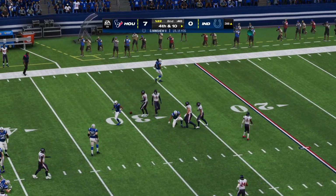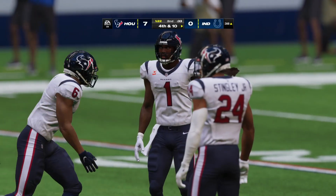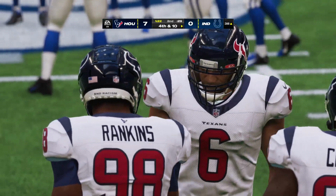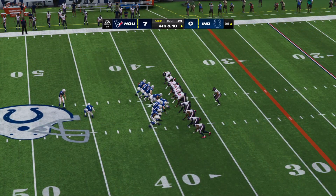And this pass broken up. Excellent coverage there on third down, as that was not an easy one to hold on to. I like what they tried to do there. Tried to hit him with something quick, get the ball in his hands, and hope he could make some yards after the catch and pick up a first down. Weren't able to do so on that play.